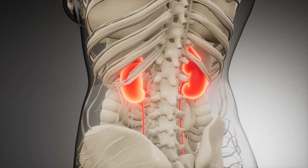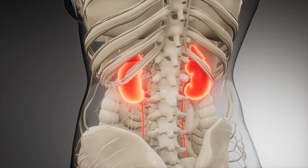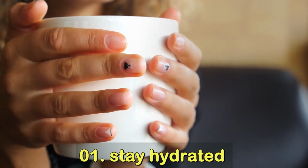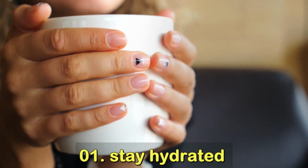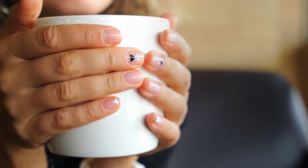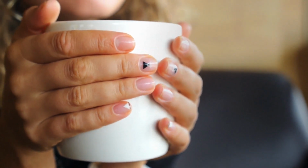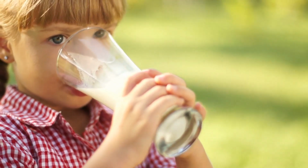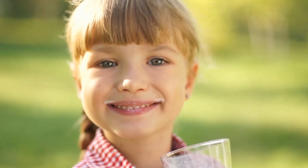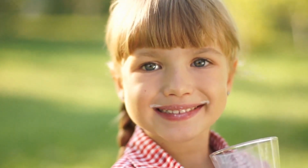Here are some home remedies that may provide relief. 1. Stay hydrated. Drinking an ample amount of water is crucial in flushing out the kidneys and diluting the urine, which can help prevent the formation of kidney stones and assist in their natural passage. Aim to drink at least 8 to 10 glasses of water per day, or more if recommended by your doctor.